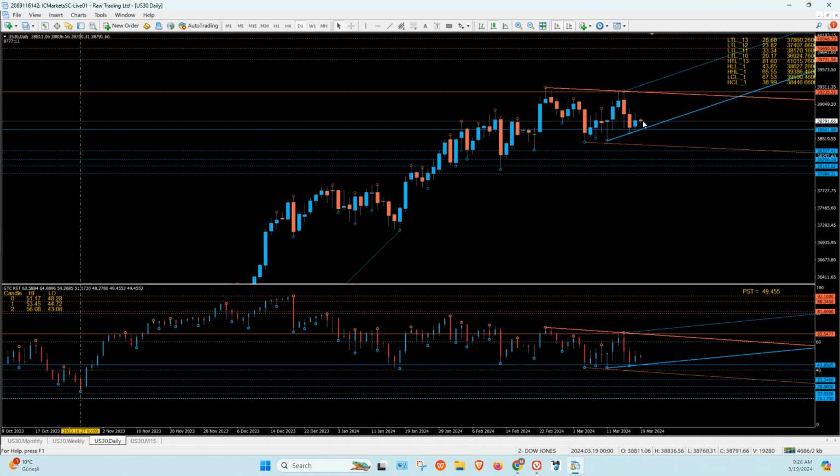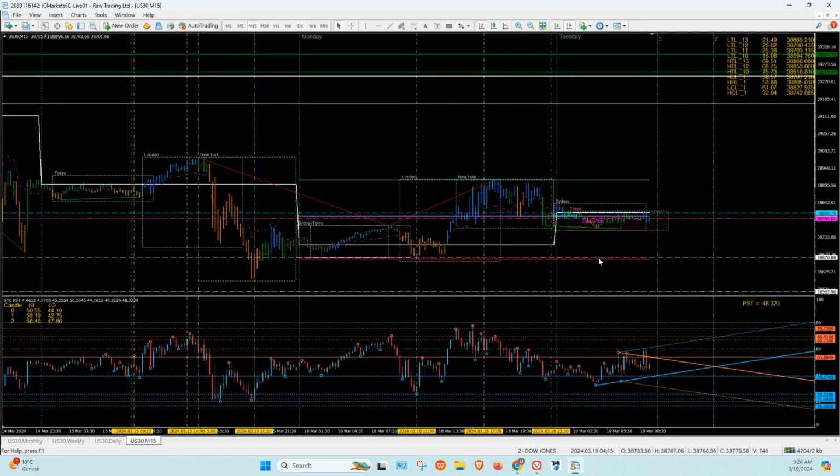So the market's buying to go further up. It's doable. They're selling off and then buying up a little bit as well. So be mindful there. The market can have a good up push as well today.